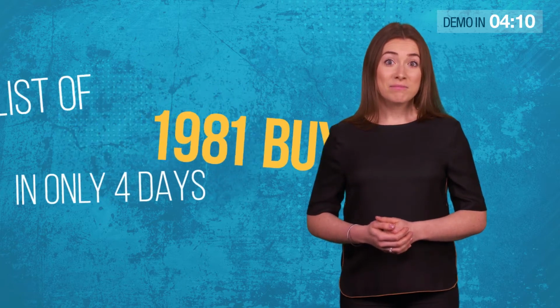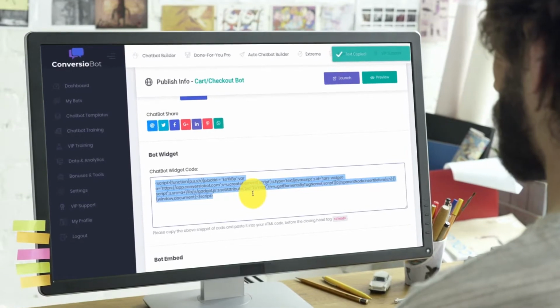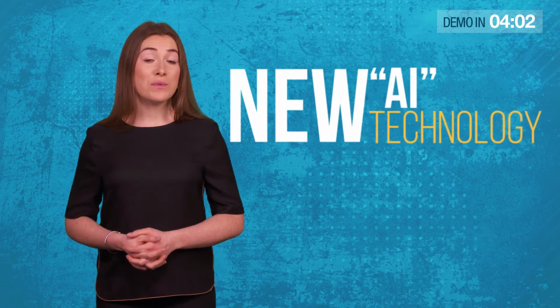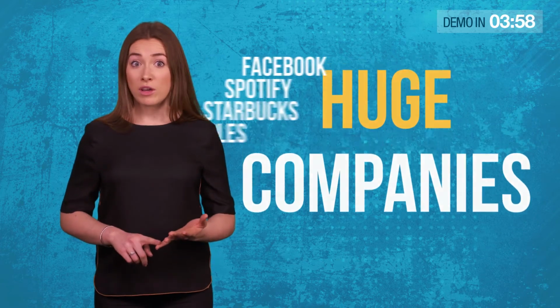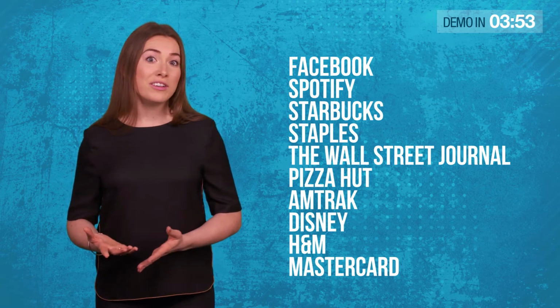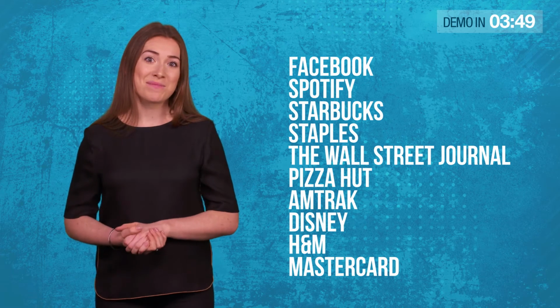And today, you can start doing the same by copy and pasting one line of automated bot code to any website or blog, and exploiting a new AI technology used by huge companies like Facebook, Spotify, Starbucks, Staples, The Wall Street Journal, Pizza Hut, Amtrak, Disney, H&M, and MasterCard.